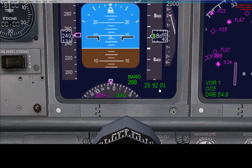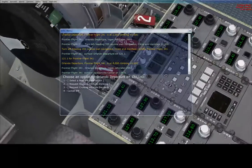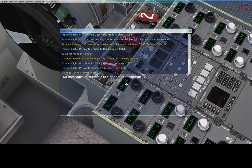Alright, so the altimeter 2992 is right here. This is the measurement. Frontier Flight 341, contact Jacksonville Center on 134.0. Alright, 134.0. Going to 134.0, Frontier Flight 341. So switch that, and now we can contact Jacksonville Center.